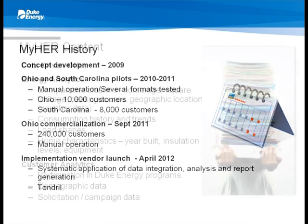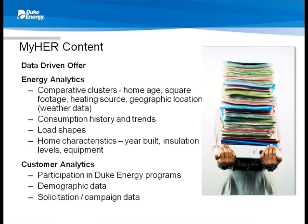I do want to stress that this is a data-driven offer. The amount of data that we're collecting and compiling into the report includes not only energy analytics, but also customer analytics. Duke Energy has, over the years, kept track of customer participation in our energy efficiency programs. So because we know what programs our customers have participated in, when we present offers or messaging, we do not present them with something they have already participated in.